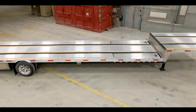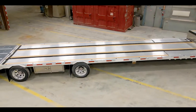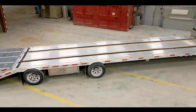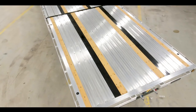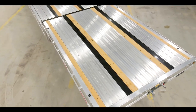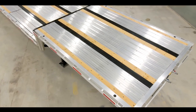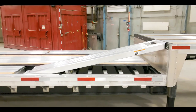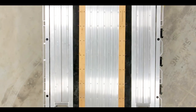Now, Nick, now that we have this trailer behind us, why don't you bring us up to speed on some of the overall specs on this beautiful Prestige? Jim, we're gonna have an overall length of 53 foot, an overall width of 102 inches, 11 foot upper deck, 36 foot main deck, and 5 feet of rear deck. Now, to start at the front of the trailer, as mentioned, it's an 11 foot long deck that's a full width aluminum with 4 wood nailing strip, 2 per side. And to access our top deck, we have 2 8-foot pullout ramps that, when retracted, sit flush with your main deck.